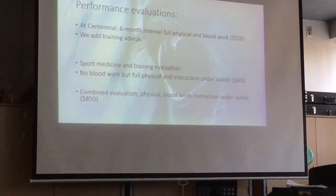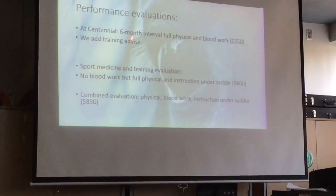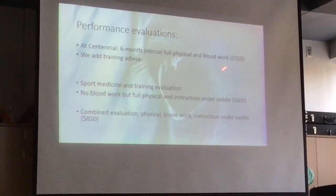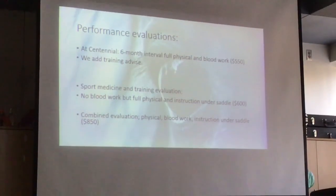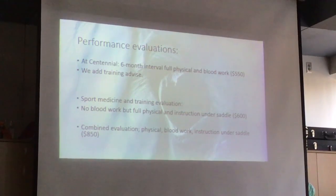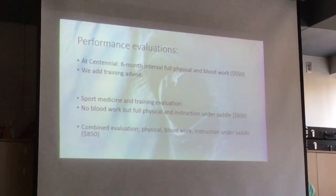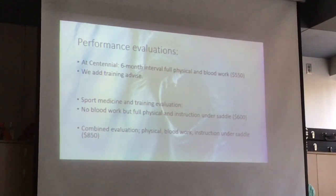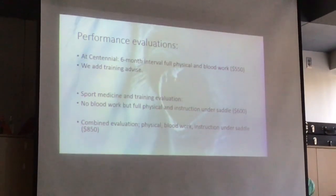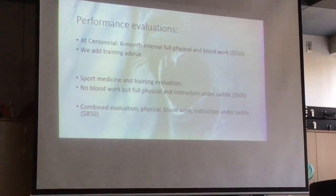Then we also have another option that's just new, what we are starting here. That's what we call the sports medicine and training evaluation. It's similar to this, but without blood work. Here the rider rides with me as an instructor, and I go through a couple of things and tell you, this is how you do it. For your horse, we just figured out during the exam that this is a weak spot, this is how you fix that by riding, and this is what you should not do. So it's a very individual program. That's just difficult for your vet and your trainer to do together, because maybe they don't even talk on the same wavelength. But for sure, you need the specialized training to be able to do that.